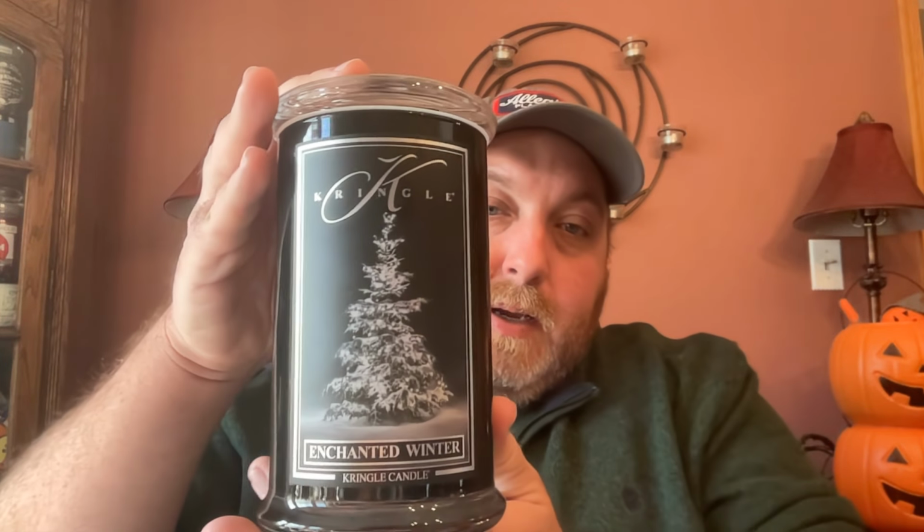This one, I was shocked that it was actually a stronger thrower than the peppermint candle, because peppermint candles, we know, just in general, peppermint are strong throwers. So this one did knock that one off, strength and throw wise. So Enchanted Winter. If you want to mix in a little bit of boozy notes in there with your greens, that's it. All right, here's an interesting one.